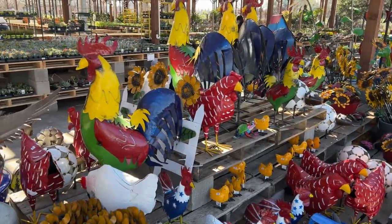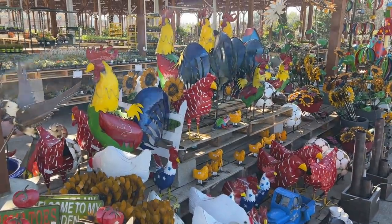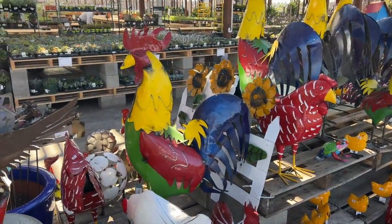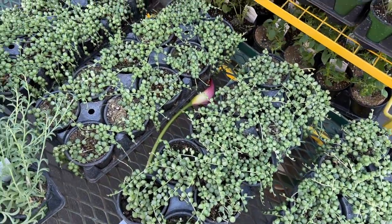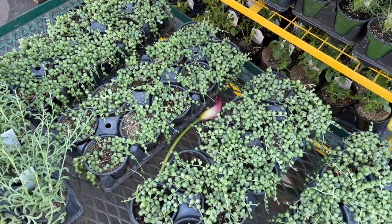And then we have some chickens. I don't think this really goes with my style, but they're pretty cute. I guess it's a rooster, huh? Look at all their string of pearls. Holy moly, that's a lot. I remember when I couldn't find these anywhere.